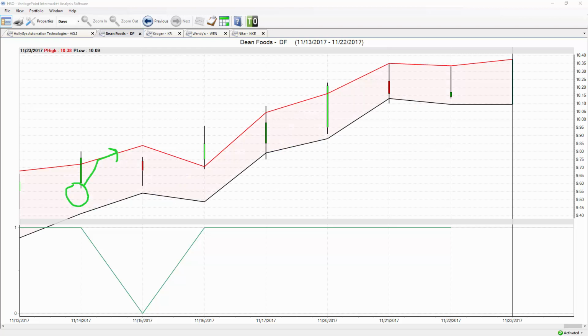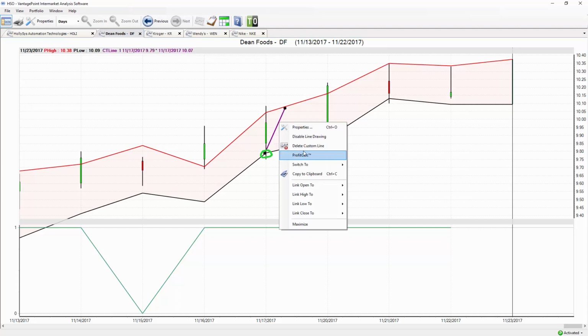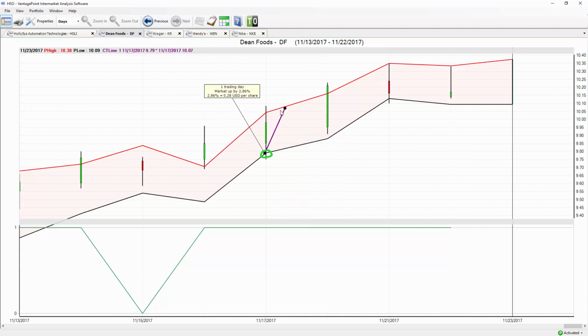And we see that, we get some volatility right after that crossover comes through, gapping up a little here. But if you're waiting for that particular price that you want to see, you can get all the way down to about $9.80 or so. The market shoots up from there, but you see just this range alone, really in one trading day, is about 2.86%. The market from that point has gone up as much as 5.5%.